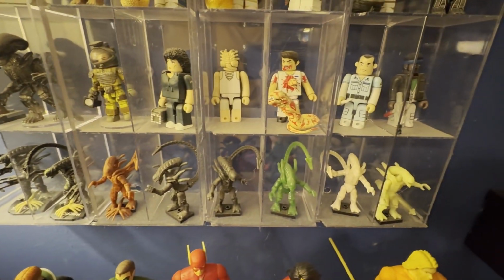Alien. These alien figures were a lot of fun. They came in a little alien egg with slime, and it's kind of a mystery figure.